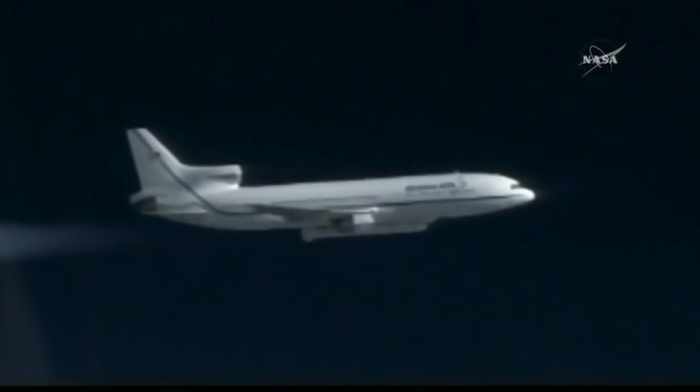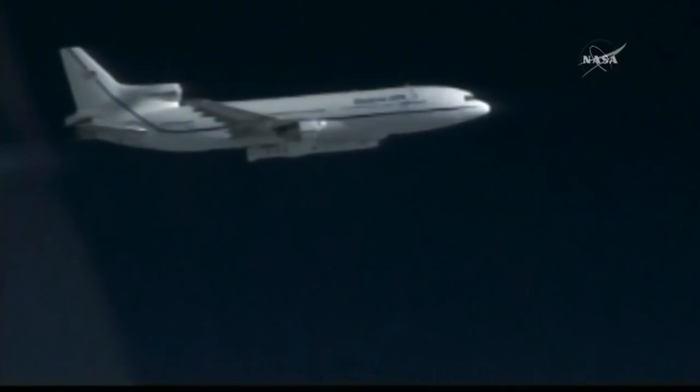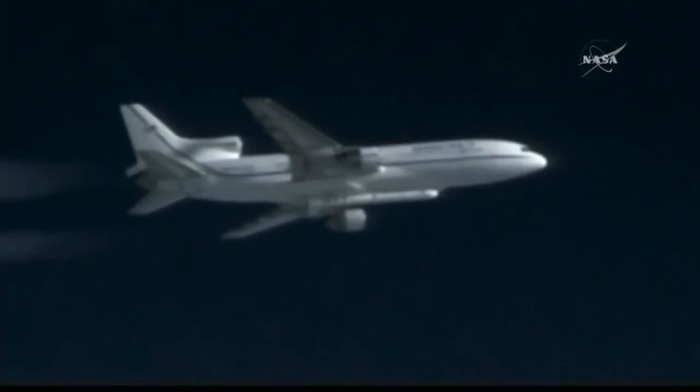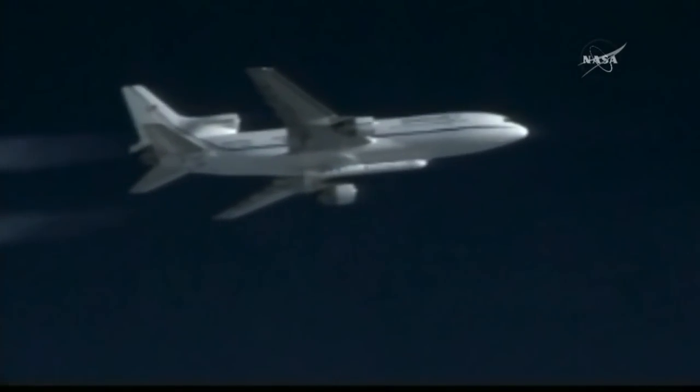Did you copy L-1011 in the box? Copy in the box. Copy that. L-1011 is in the drop box. T-minus 12, T-minus 10, Peg is go for launch. T-minus 5, 4, 3, 2, 1.